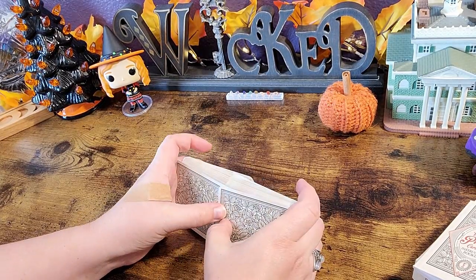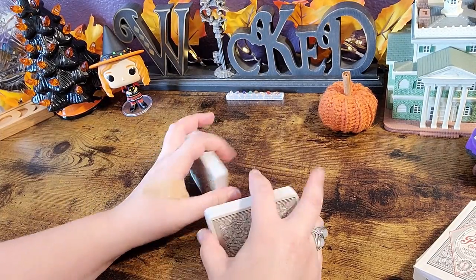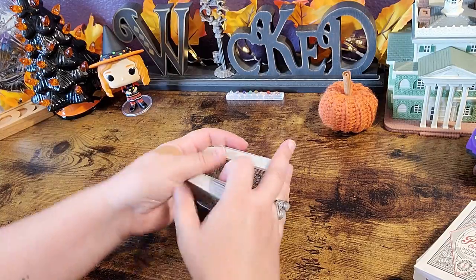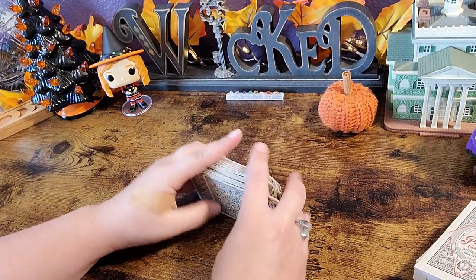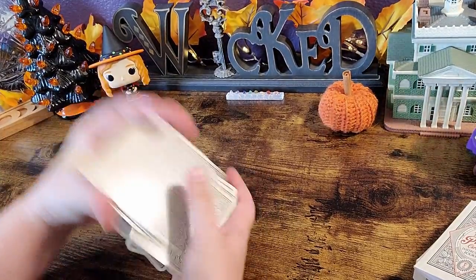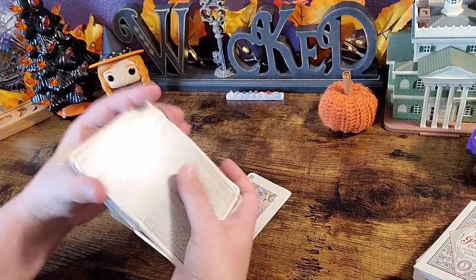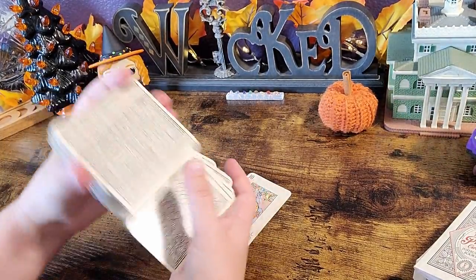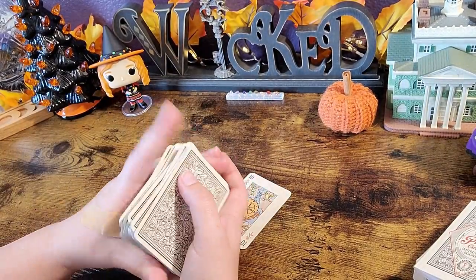Okay, I really like how it shuffles for a mini deck. I'm able to rifle shuffle. I'm able to really feel confident with the fact that it is a mini deck, but I have a lot of dexterity with it. I'm not feeling like I'm going to lose cards. I'm feeling like this is going to be a substantial deck.